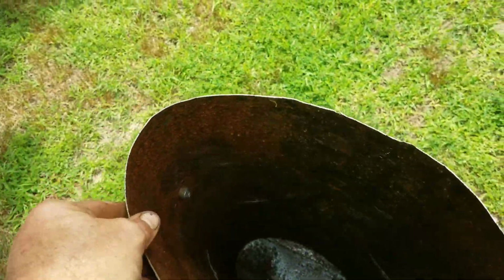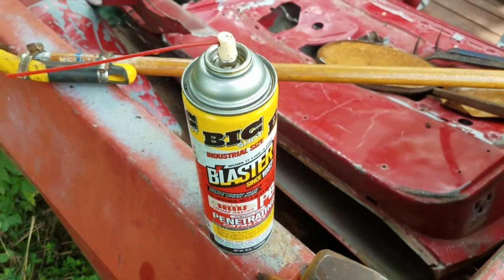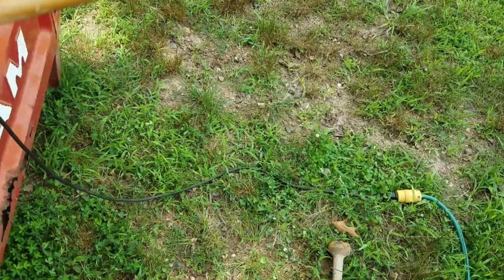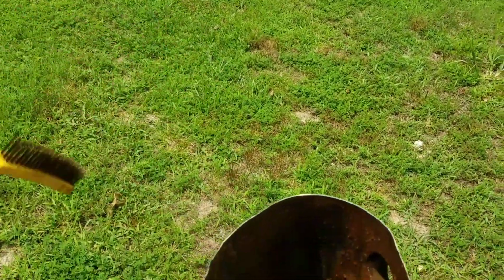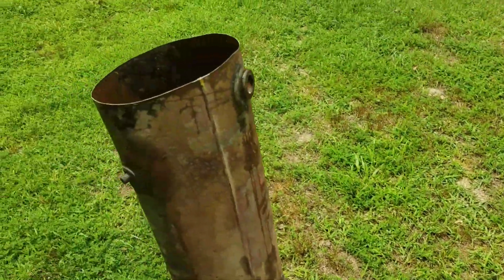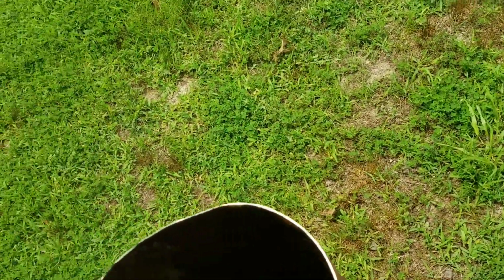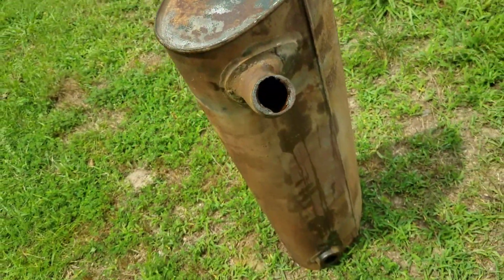Alright, we got her cleaned up and got the rust scratched out of there. I'm going to show you how I did it. I know you can put all kinds of chemicals or whatever in there and let it set, but I didn't have time. I filled that sucker, I went around it with some PB Blaster and let it set. Then I took my wire brush on my big old long handle here, and I just scrubbed the fire out of that dude all the way around. And now I'm going to let her dry out for a bit. I'm going to turn her upside down, and then I'm going to spray it with WD-40 on the inside. And then we'll move on to the next step. So, yeehaw.